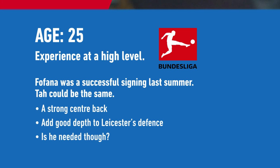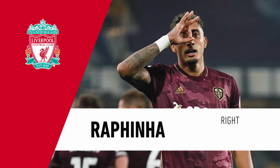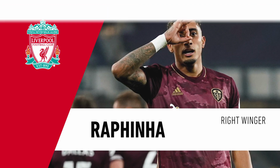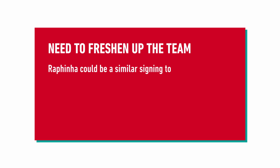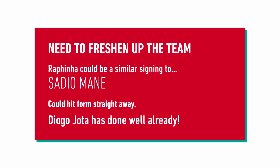At Liverpool, I've gone with Rafinha. After impressing at Leeds United, there are links of him joining Liverpool, which I could imagine are real. It just seems like the kind of transfer that could happen and would be a good signing as they look to freshen up their team. Where we've seen Mane come from Southampton after doing well there, Rafinha would be a similar type of signing. And I could see him performing well in their team, making an impact straight away, kind of like what Diogo Jota's done already. For sure, a transfer to keep an eye on as it really could happen.